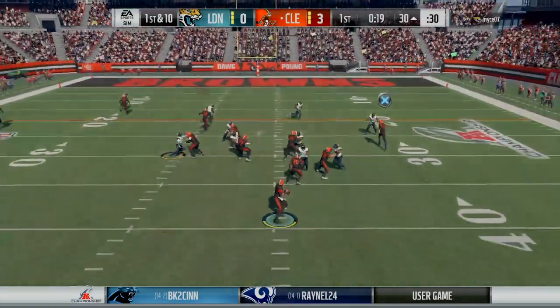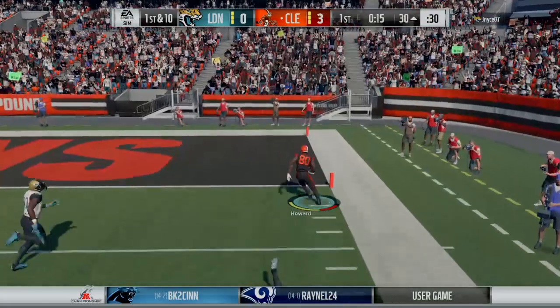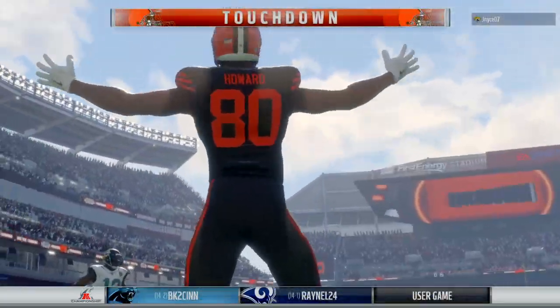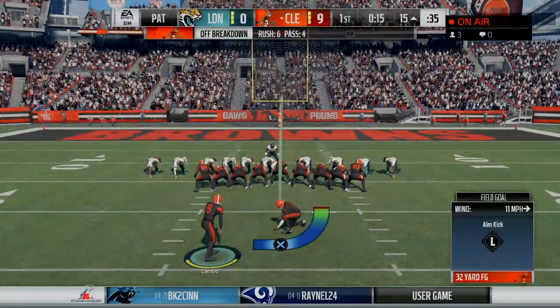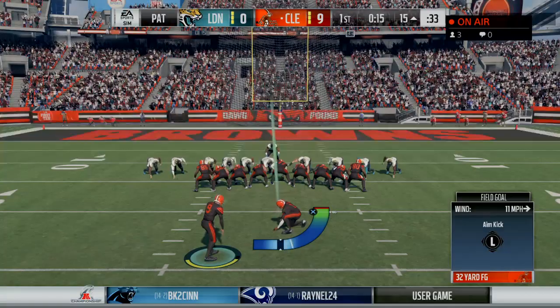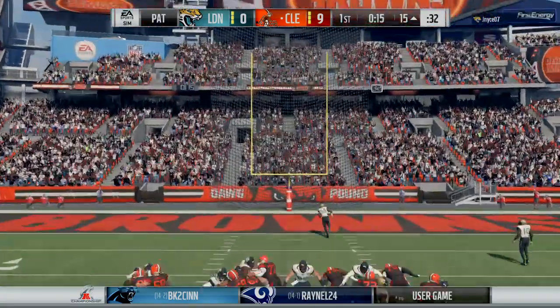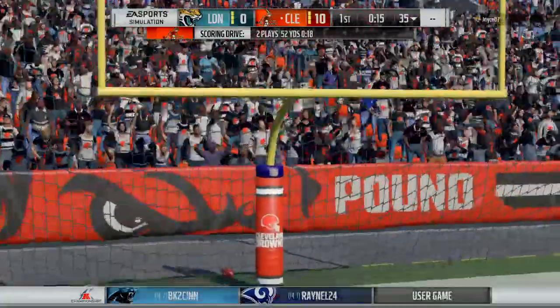How about that play action there that sprang the big guy, didn't it? Able to dump it over the top to him. Throw right side, caught by O.J. Howard. And all the way in. Touchdown, Cleveland. O.J. Howard, 30 yards. And the Browns add 6 to their lead. It's up and good, and that'll increase their lead to 10-zip.